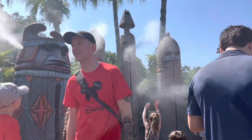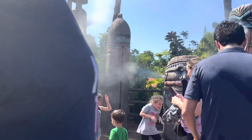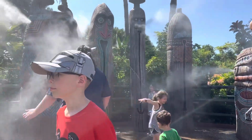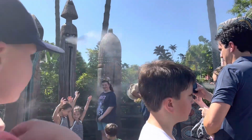On a hot day, there's no better way to cool off than the misting mystical tikis. Chloe, run over there and show us how to enjoy it. Just walk under there and cool off. Some of them shoot water, some of them shoot mist, but they're all refreshing.